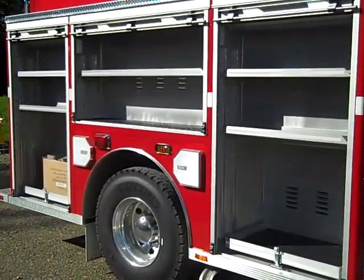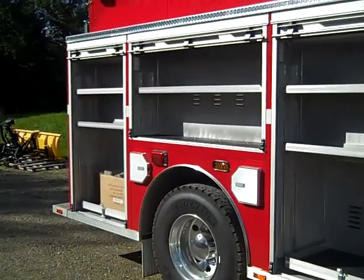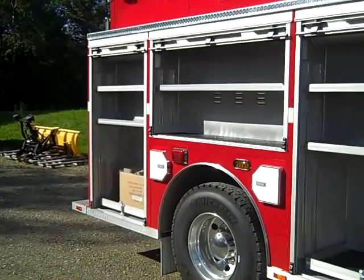There are 2 adjustable shelves and a pull-out tray in the front compartment, an adjustable shelf in the high side, and 2 adjustable shelves and a pull-out tray at the bottom in the rear compartment.